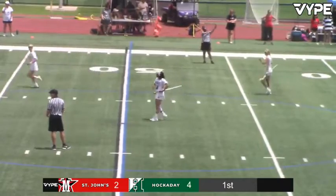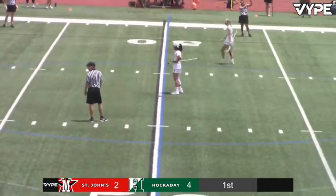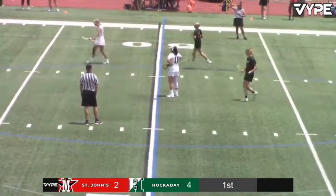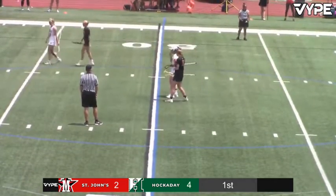Number 15, Minjae Kwon, walking up to draw a circle, setting up the midfielders where she wants them. Let's see how St. John's responds to this. St. John's, number 31, stepping up for the draw.